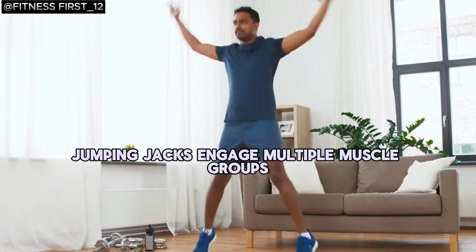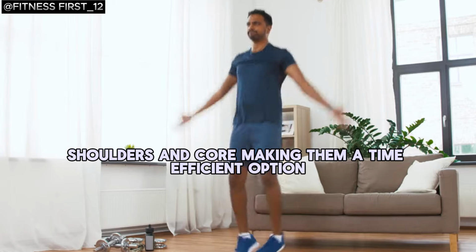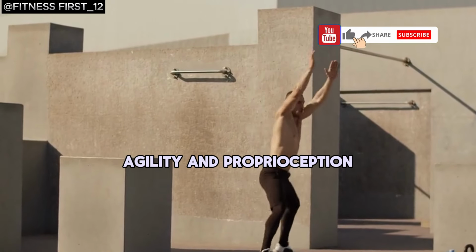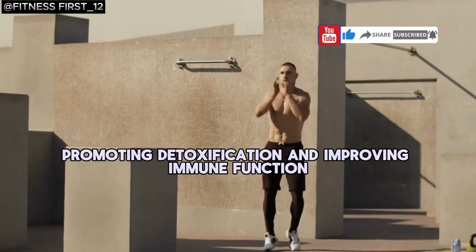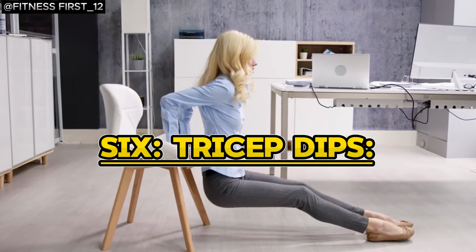Jumping jacks engage multiple muscle groups, including the legs, arms, shoulders, and core, making them a time-efficient option for total body conditioning. They enhance coordination, agility, and proprioception, essential for balance and mobility, and stimulate lymphatic drainage, promoting detoxification and improving immune function. 6. Tricep dips.